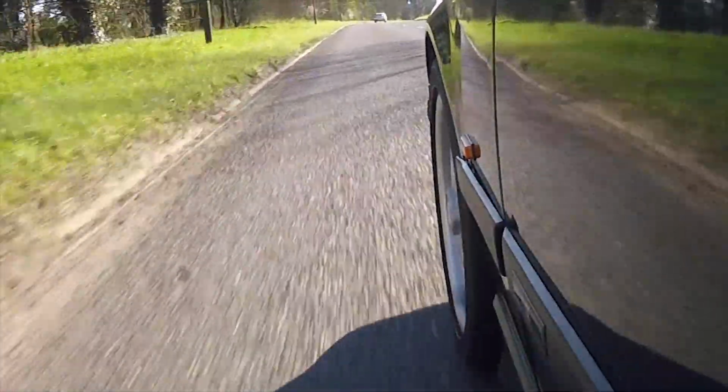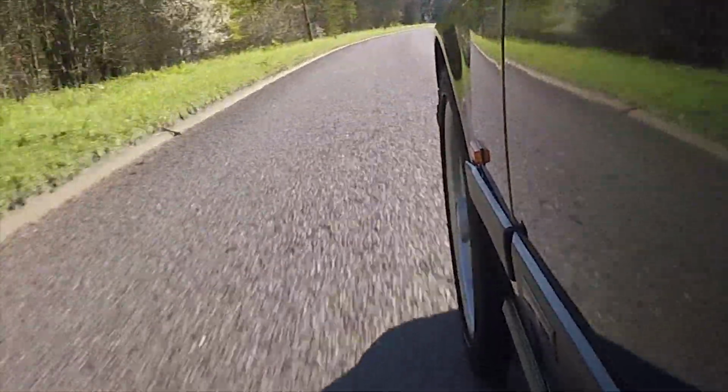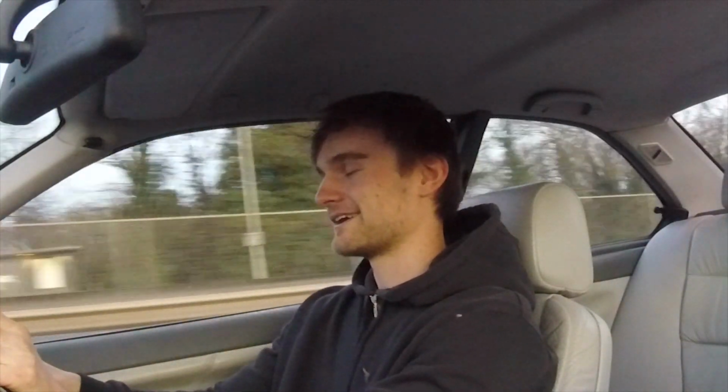But really, I can't wait to get a manual in it, to be honest. And then obviously maybe a tighter diff, perhaps to get the rear wheels spinning a little bit more. You can actually get the rear wheels spinning even though it's an auto, but obviously not as much as you would be able to if it was a manual. And that's not the sole reason why I want it to be a manual, obviously, but that would be kind of nice.